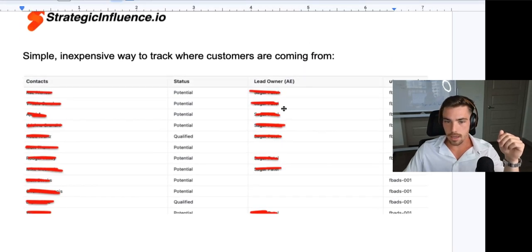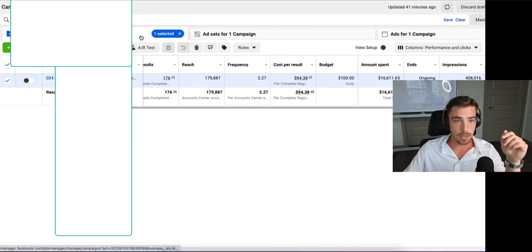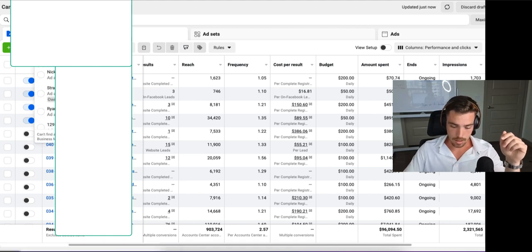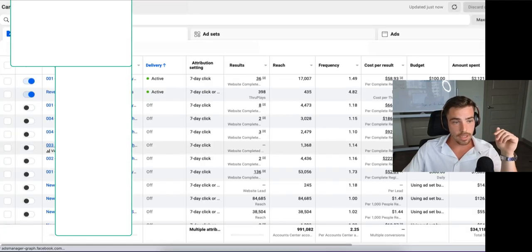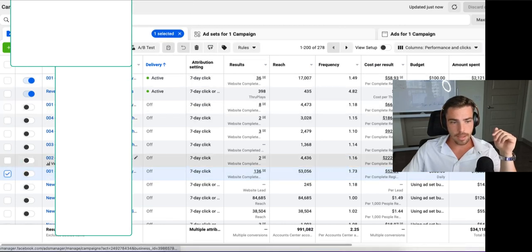I know that these leads, these applicants came from this campaign that I label as Facebook Ads 001. Okay. And the way that works is like this. Okay. So this is just an example. 001. I label these campaigns like this. You can see right here, 001.